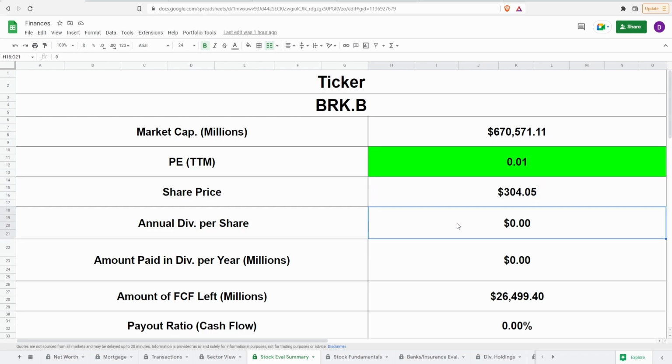Now, they do not pay a dividend, which means that their 5-year average free cash flow of $26.5 billion is going into themselves to reinvest in the company, grow the company, pay down their debt, and buy back shares.